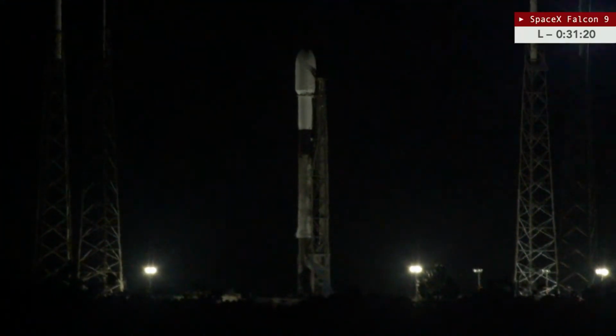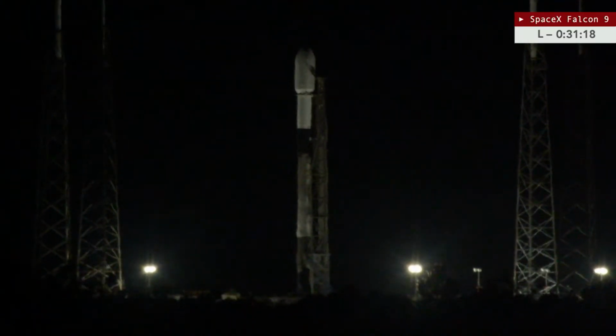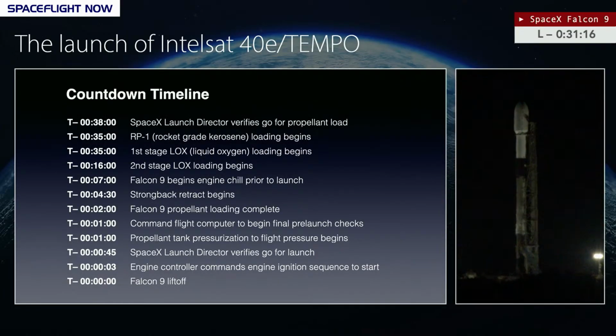Now 31 minutes, 20 seconds until liftoff of the Falcon 9. Let's take a look at the countdown timeline. We've already passed a couple of these milestones at T-minus 35 minutes. About 4 minutes ago, we heard the call from SpaceX confirming that liquid oxygen and kerosene loading had begun. Coming up at T-minus 20 minutes, we expect to hear a call from SpaceX that the RP1, or kerosene load, on the second stage is complete.